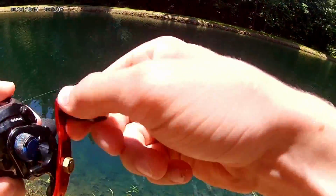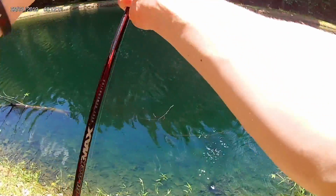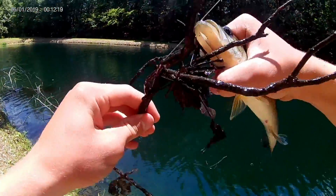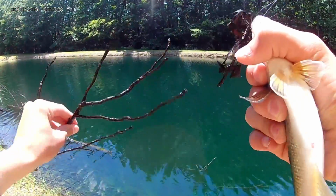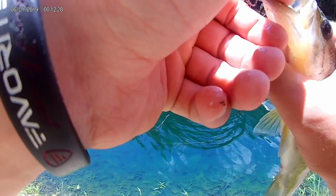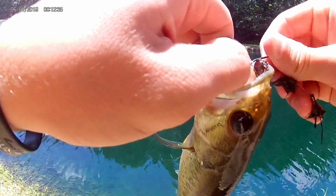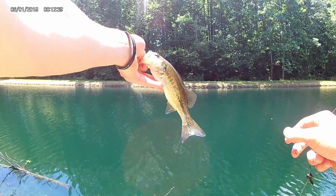Now he's in some brush. Okay. A small fish. He actually kind of felt decent because he got in all this brush and it was making him feel heavy. But this is a little bass. I actually threw it out and he hit it instantly, right when it hit the bottom.